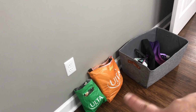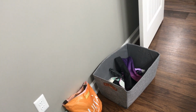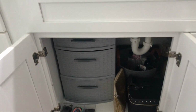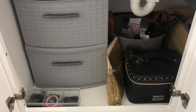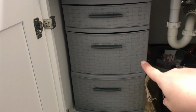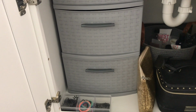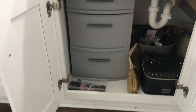Okay, so I ended up with those two bags that are all trash, and then this either needs to be put somewhere else or some of it I'm giving to my mom. But here is what the cabinet looks like now. It is definitely not perfect, but it is way better than it was. Back there is just some extra face wash and stuff that I'll use occasionally, my makeup bags, and then the top drawer I have face mask and skincare. Middle drawer, I have all hair products or tools. And then the bottom drawer is self-tanning stuff and some makeup palettes that wouldn't fit in my makeup bag. So yeah, that's what it looks like now.